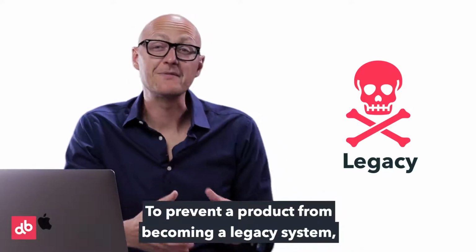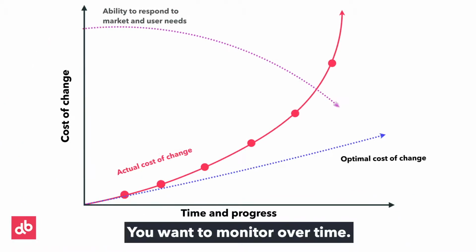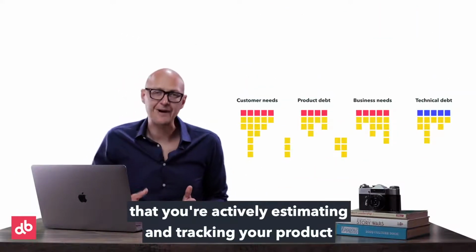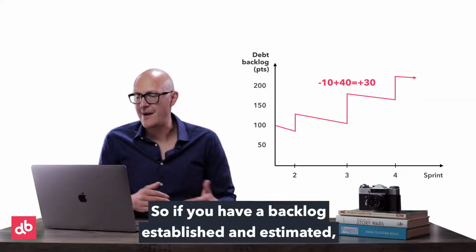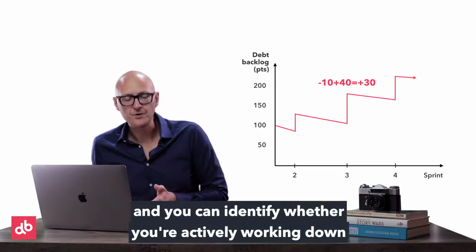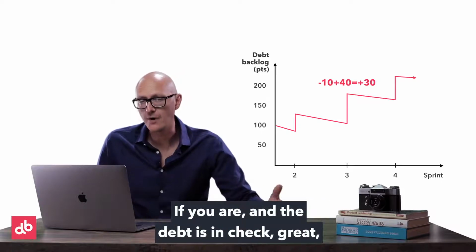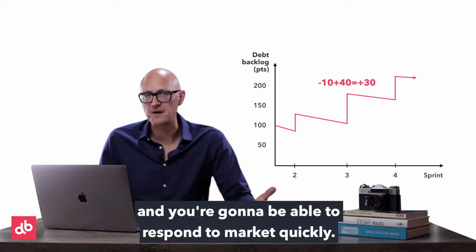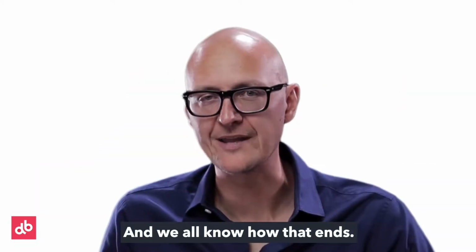To prevent a product from becoming a legacy system, you want to look at your optimal cost of change. You want to monitor it over time, and make sure that you're actively estimating and tracking your product and your technical debt as a backlog. So if you have a backlog established and estimated, you can look at it sprint to sprint and identify whether you're actively working down the debt that you incurred as you were rushing this product out to market. If you are, and the debt is in check, great, this offer is going to remain evergreen and you're going to be able to respond to market quickly. If it's not, you are on the path to become a legacy system. And we all know how that ends.